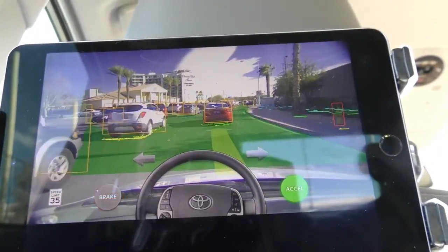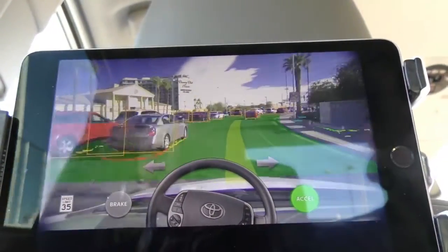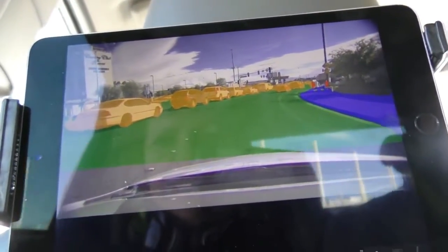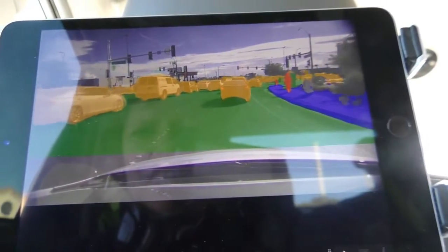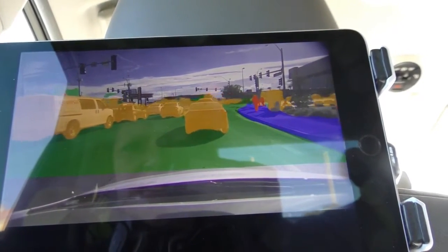But we have multiple recognition engines even for the cars. Martin will show. So we also have this pixel precise recognition. So the orange color pixels are where we think that there are cars around us, and the red pixels where we see the pedestrians, and obviously there are pedestrians. The blue is the sidewalk.